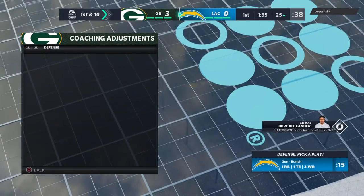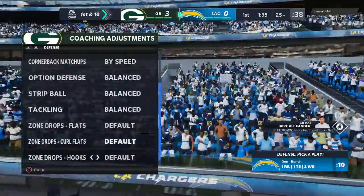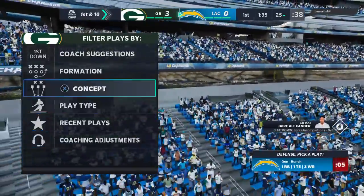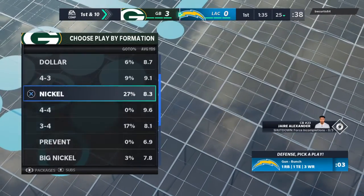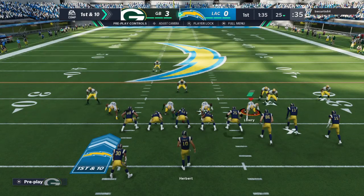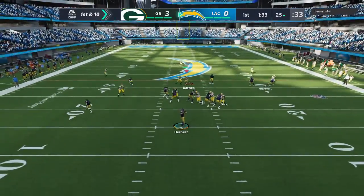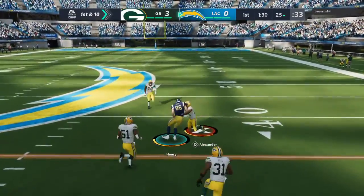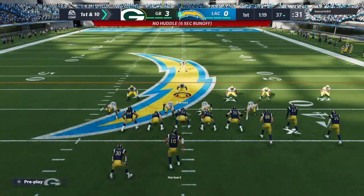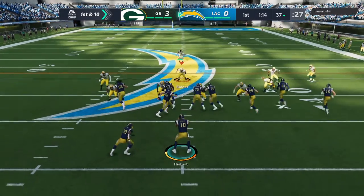The Chargers take over 1st and 10 at their own 25-yard line. Herbert and the Chargers now with a 1st and 10 at their own 25-yard line. He'll set up to throw from the gun. Hunter Henry brings it in. And they're able to get this one across the 35. Nice way to start the drive. A gain of 12 and a 1st down. 1st and 10 at the 30.